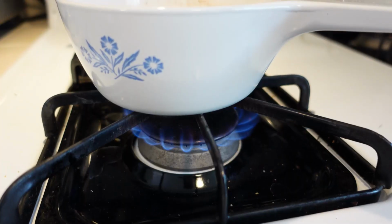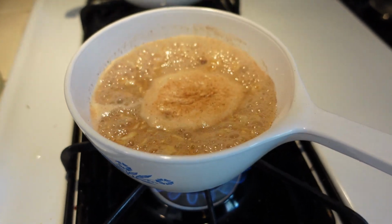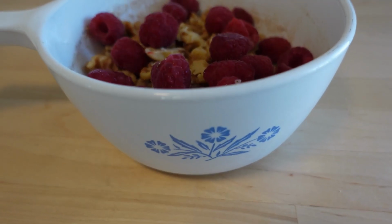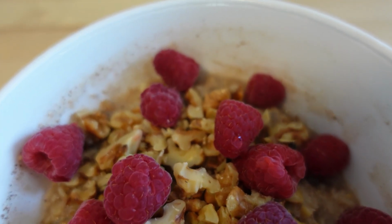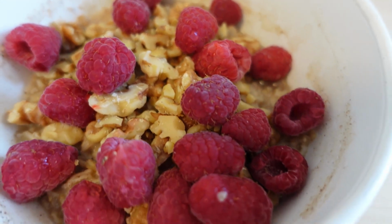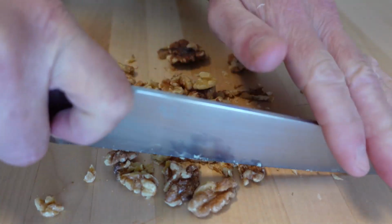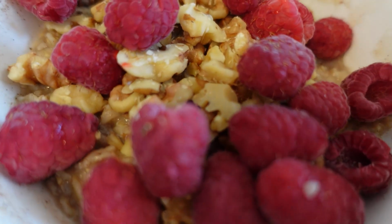So for example, we can take oatmeal. On its own, it's good, but it can go from good to great with a garnish like walnuts and berries. And this is a contrast in a couple of ways, because you are contrasting the soft chewiness of the oatmeal with the crunch of the walnuts, and then also a nice pop of flavor with the berries, not to mention a nice vibrant color.